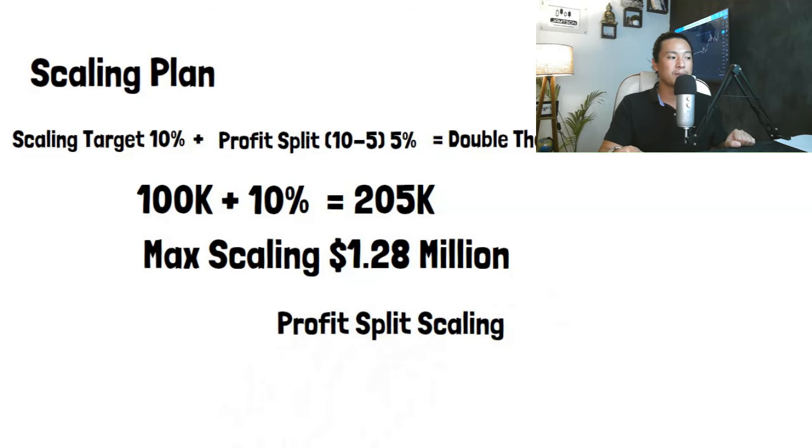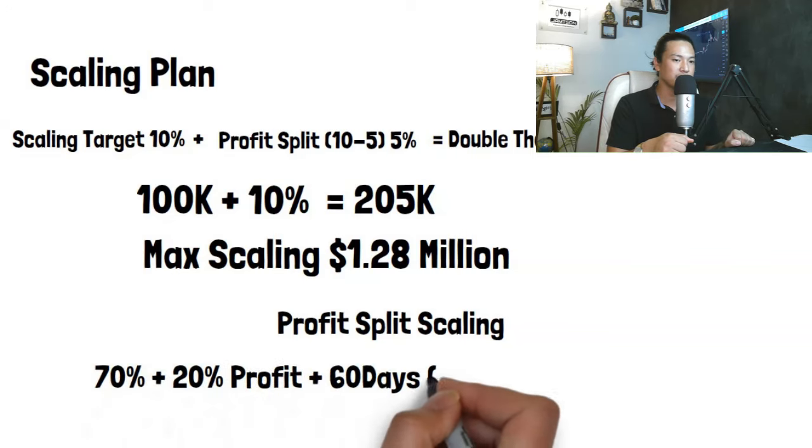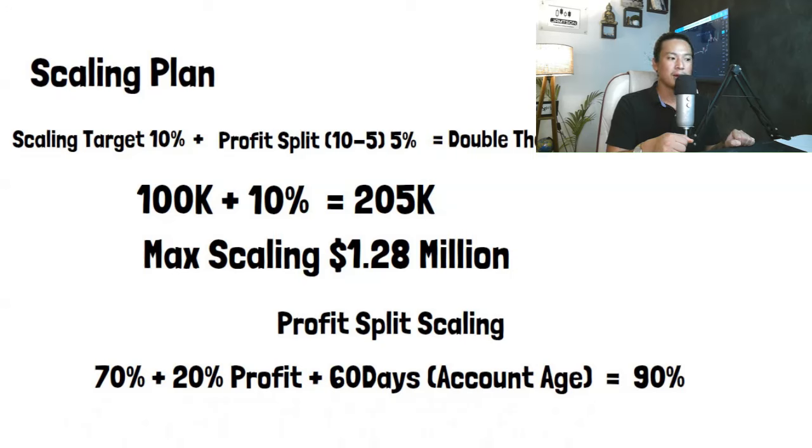And in case of profit split scaling, by default the profit split will be 70%. You will be starting with 70% on instant funding. But when you make a profit of 20% in your account and your account is at least 60 days old, then they are going to scale your profit split to 90%. So that's how they are going to scale your profit split.